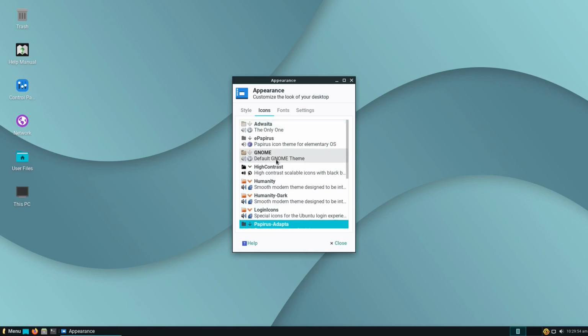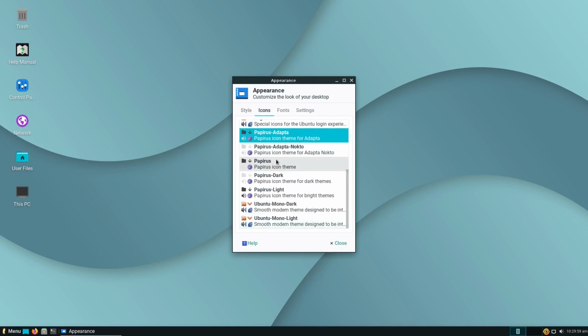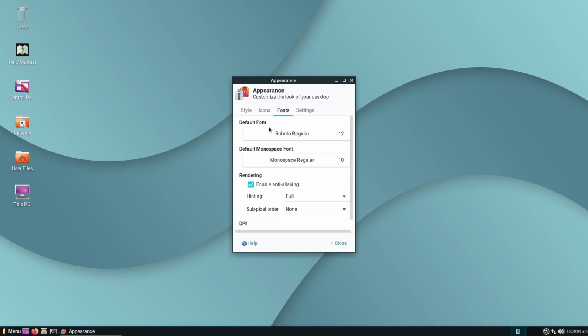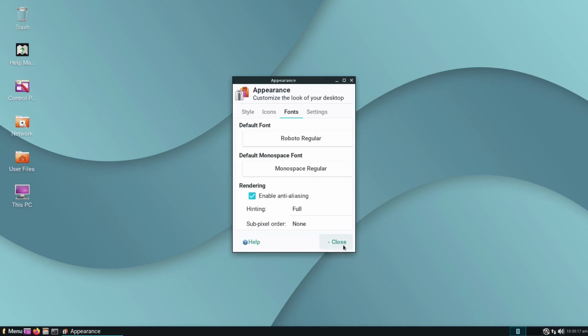Don't want GNOME. I think we're just going to leave it the way it is, but you do have a fairly good selection here. You can use the Ubuntu Mono Dark if you want to do that. I guess we could change it to Ubuntu Mono Dark and see what happens here. For fonts, we've got the default font and Roboto Regular. I'm going to click that and bump it up to 14. Okay, and select it. The default monospace, that's fine.